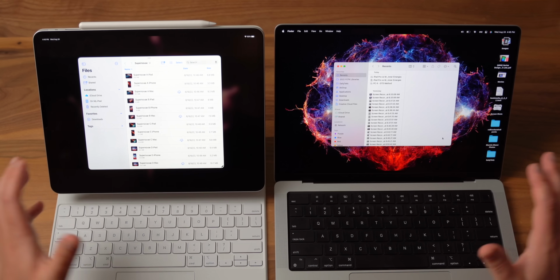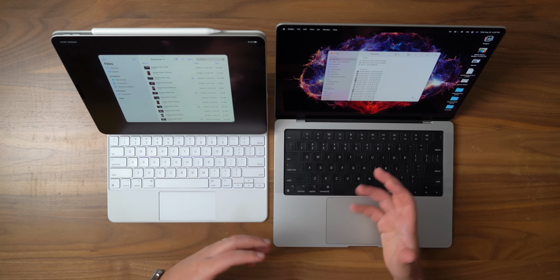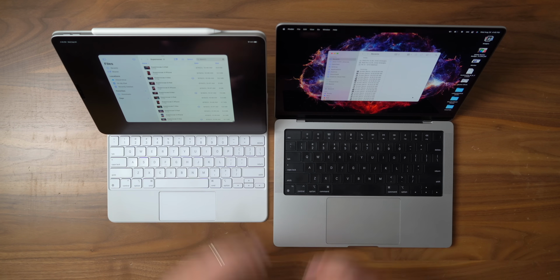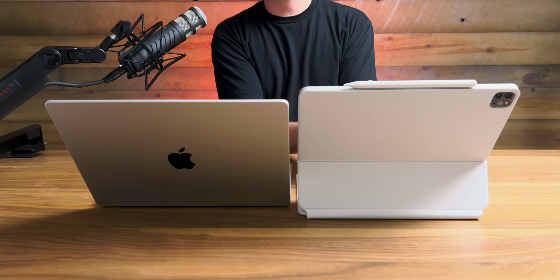And then of course, there's file management, which is still pretty different on the iPad and the Mac, even though they look kind of similar now and you can do a lot on the iPad that you could do on the Mac for a long time. There's still a few things that might just be a thorn in your side that you might be used to or be able to do over here that you just can't do quite yet over here.